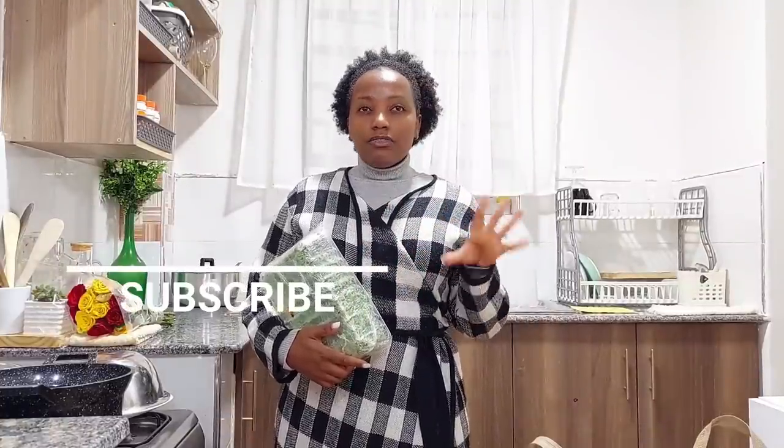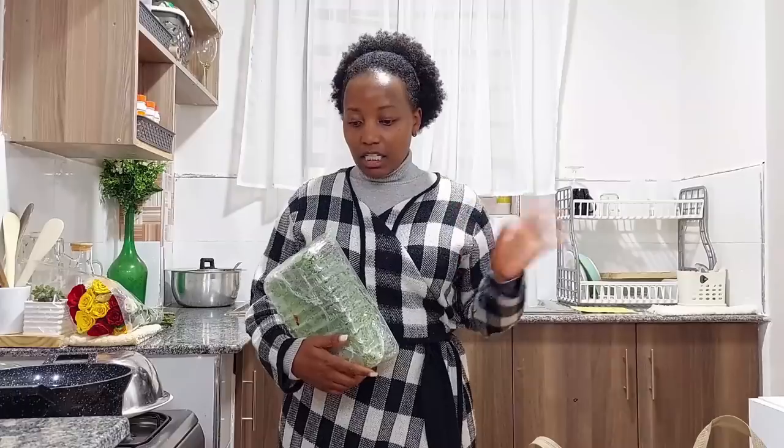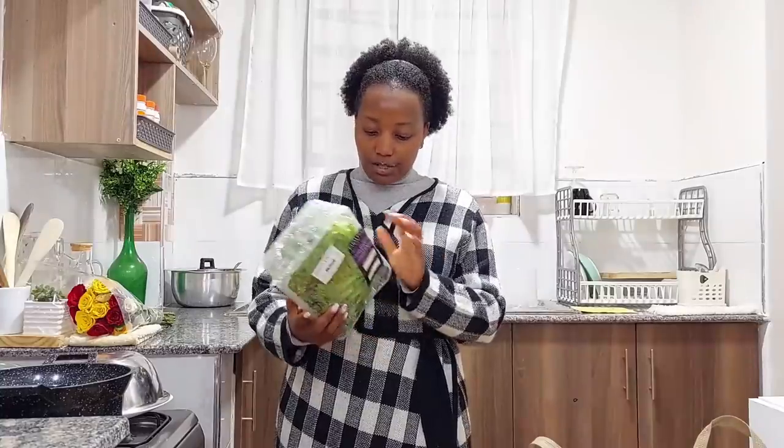So let's go straight into the food items. Today I went to Quick Mart. For some reason I'm kind of warming up to it. It's a bit pricey on some items, but it has really nice food items. Their butchery is perfect. Their butchery has nice cuts, and I haven't gotten any bad meat from them, so that's why I go there. And to start us off, I got this lettuce bundle.